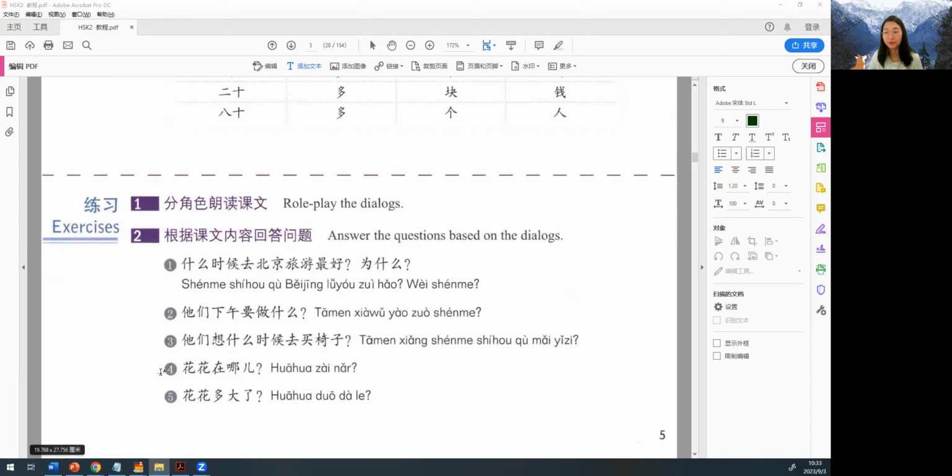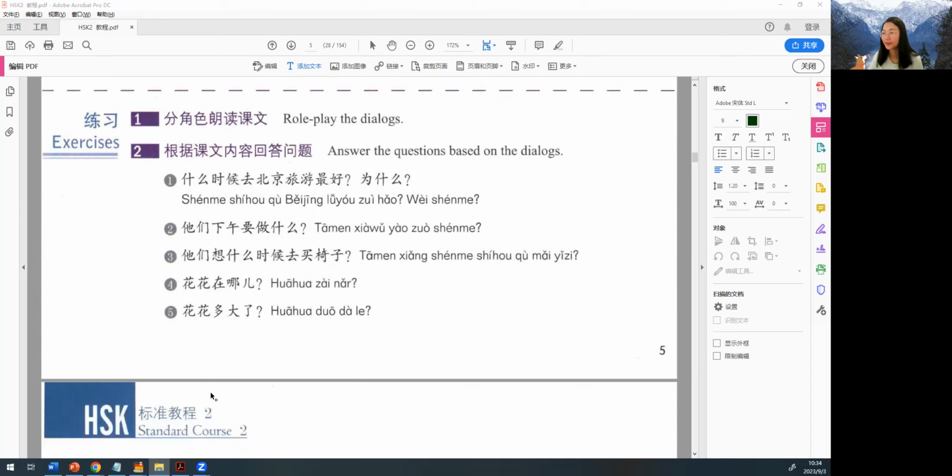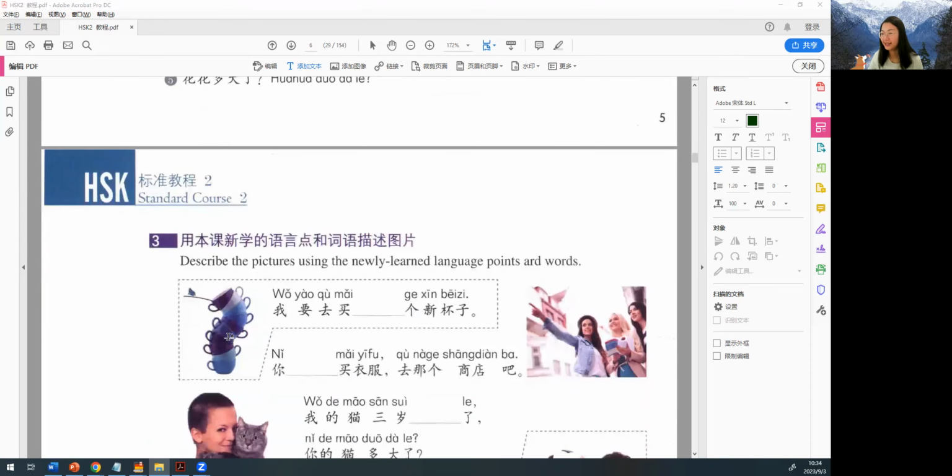Great. Question number 4. 花花在哪儿？ And then the last question. 花花多大了？ Means how old is 花花？ Great. And then exercise 3. Describe the pictures.